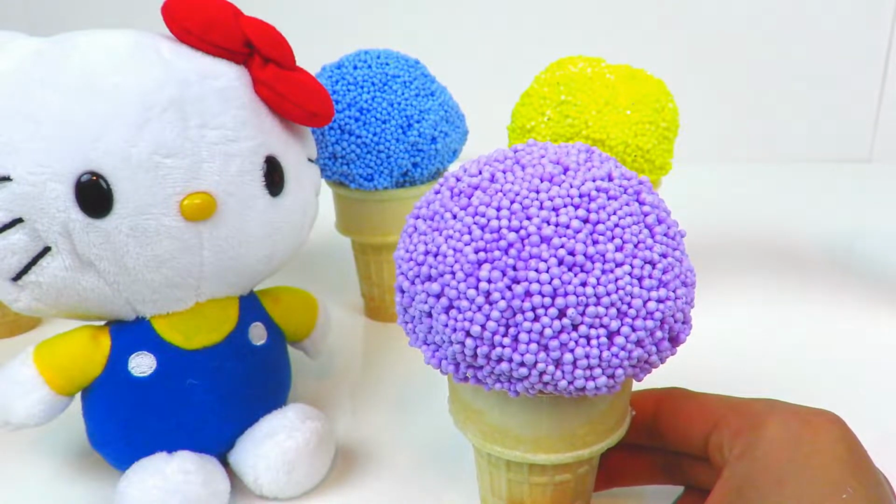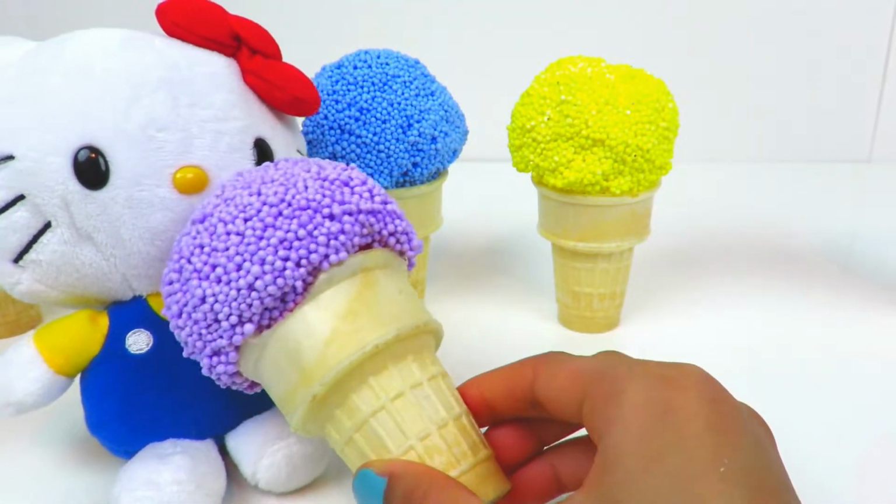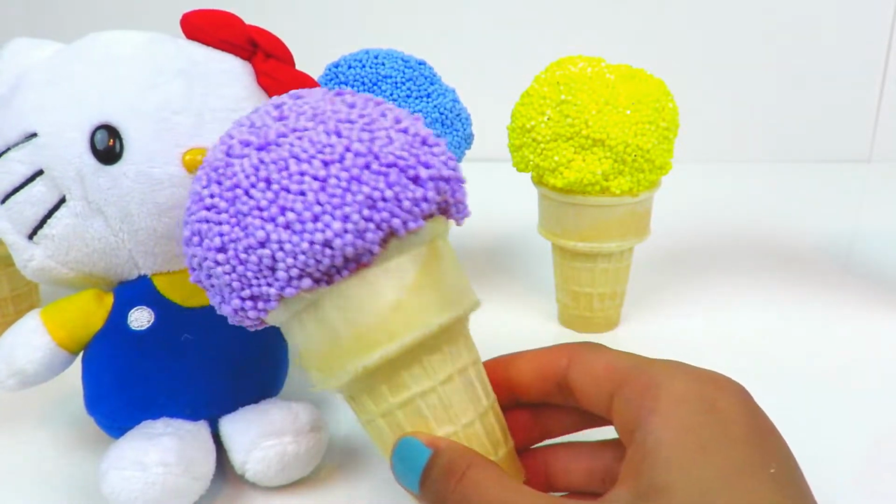Let's have Hello Kitty try grape. Oh my goodness, this is so delicious too. Yum, yum.